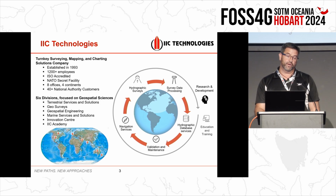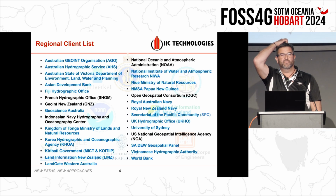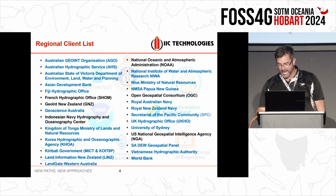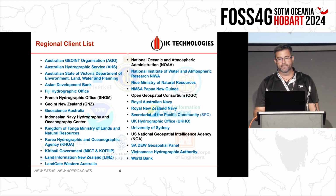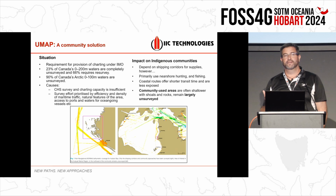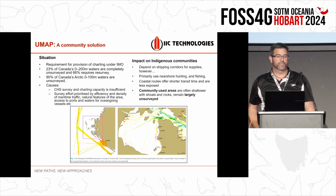Like I said, we do a lot of work for government. We've probably got over 50 national authorities that we support around the world. And in our region, this is the client list that we've got. The ones in blue are the ones that we're actively working with right now or over the last couple of years. So we've got quite a good reach into the region, and that's part of the reason why I'm so passionate about trying to find resolves and support for the Southwest Pacific in particular. Right, so that's who IIC is. If you want to know more, please ask me later, and I'm happy to talk about it.